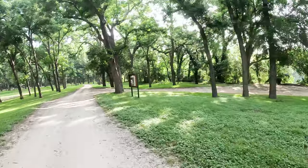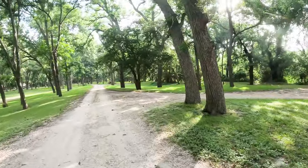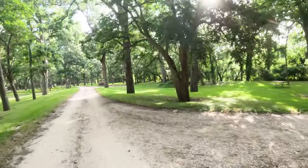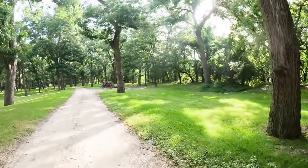Adjusting your angle so you'll be able to see better into those campsites. We won't go back to that little primitive loop there. Just the RV side.